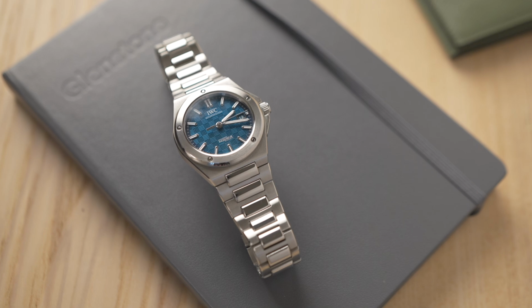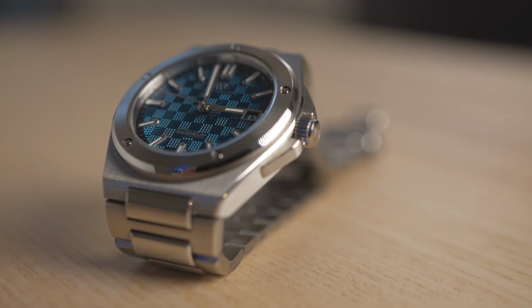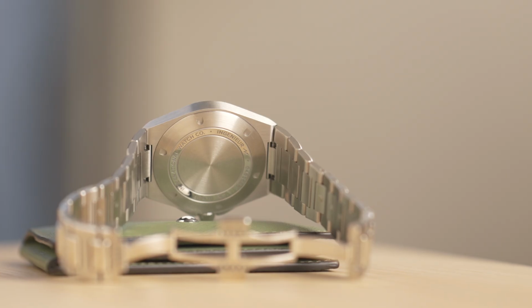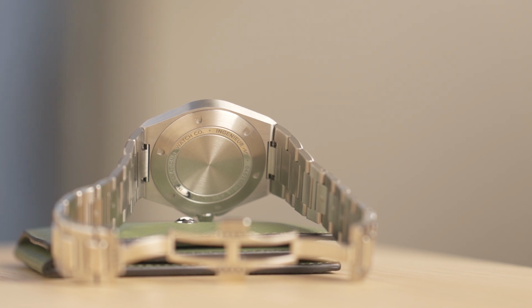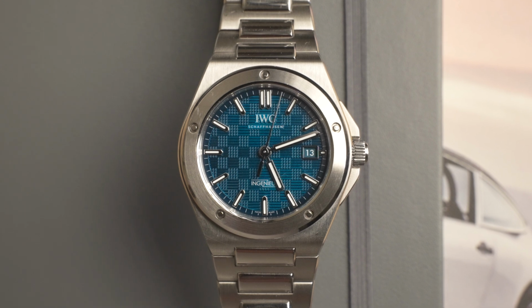Metal dial and Genta heritage aside, is the IWC Ingenieur 40mm really worth 12 grand? While certainly subjective, we'll be taking a look at a few key components that might explain why IWC asks this price.